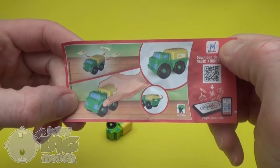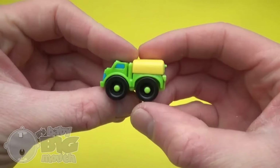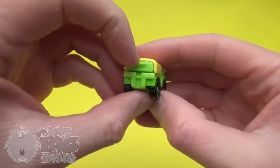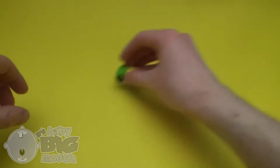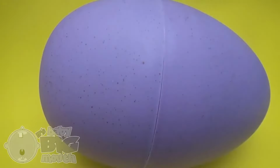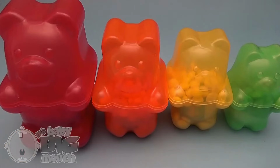Magic Kinder. Sprinty! Woohoo! Great surprise! Whoa, would you look at that? Amazing fun! Thanks for cracking us! It's a surprise party with a sweet lineup of colorful bears!